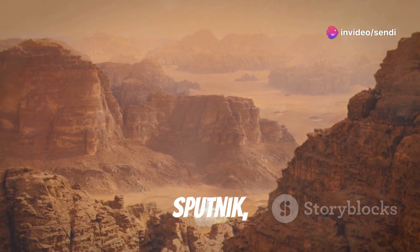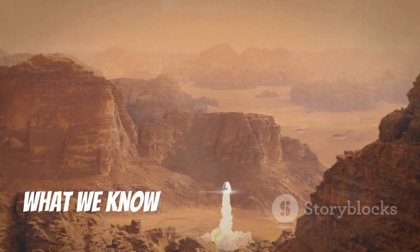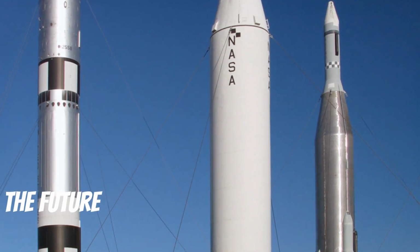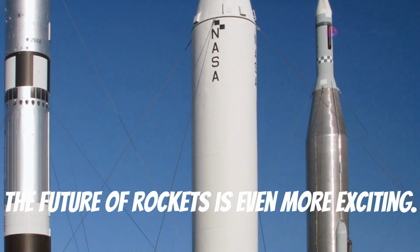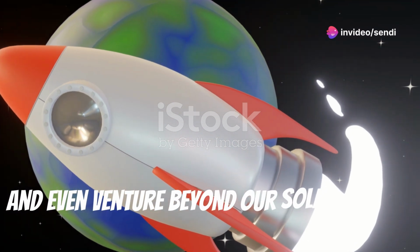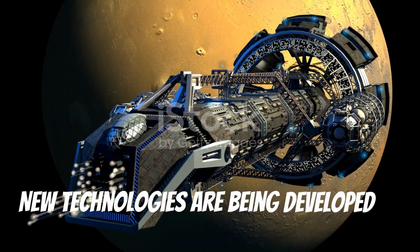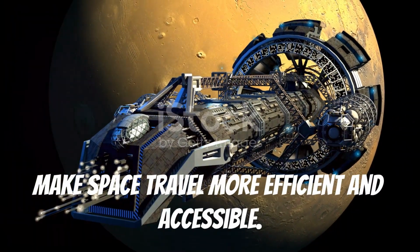From the first satellite, Sputnik, to the International Space Station, each mission has pushed the boundaries of what we know and what we can achieve. The future of rockets is even more exciting. With plans to return to the moon, explore Mars, and even venture beyond our solar system, the possibilities are endless. New technologies are being developed to make space travel more efficient and accessible.